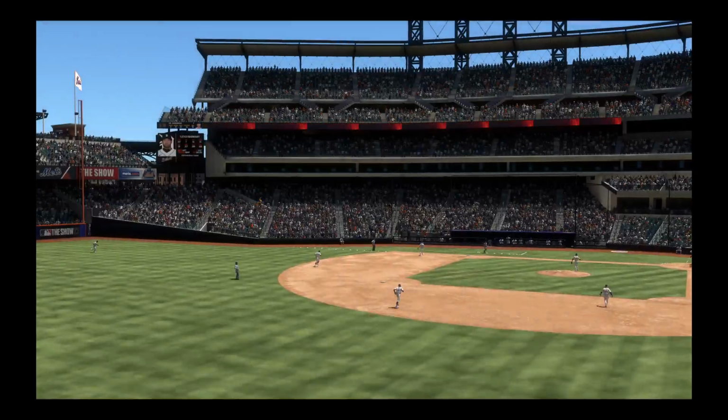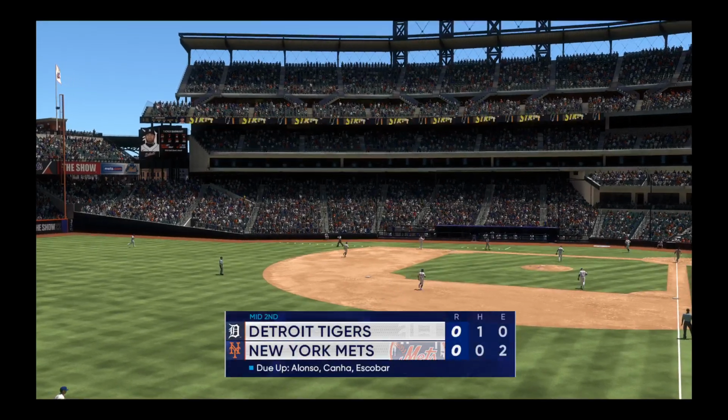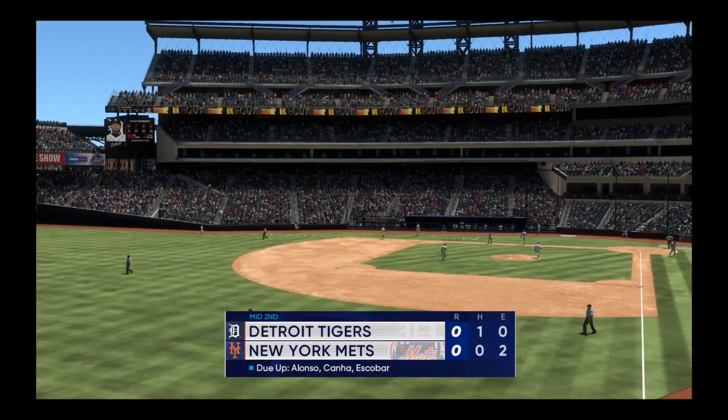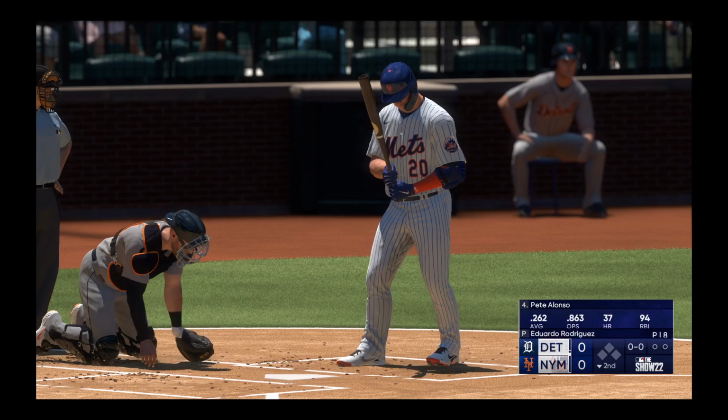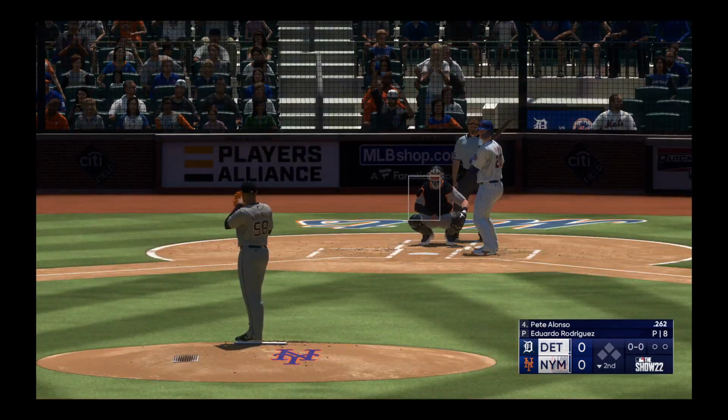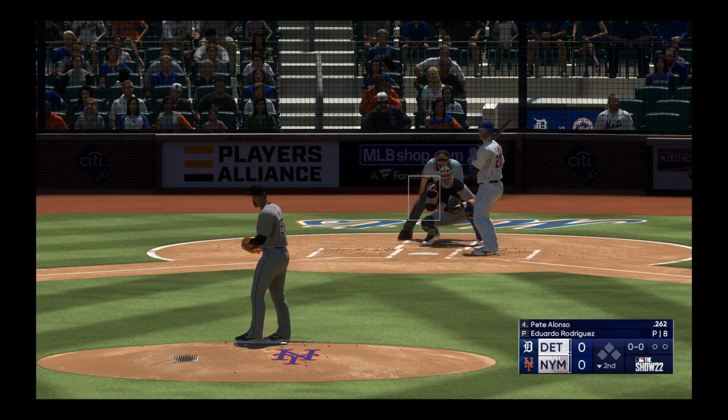And a swing and a miss. The big righty strikes out the side. Back here in Queens, bottom of the second. Here's a big power threat, Pete Alonso. The pitch.